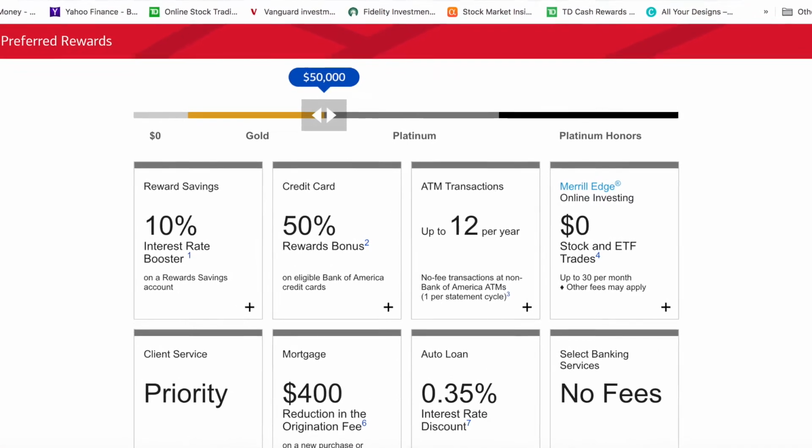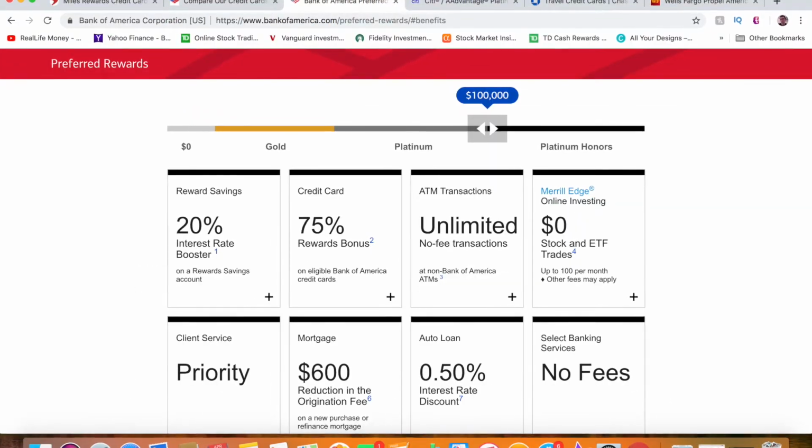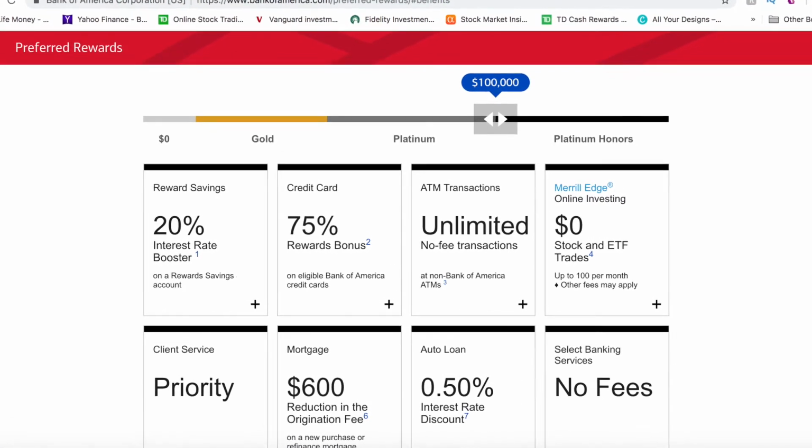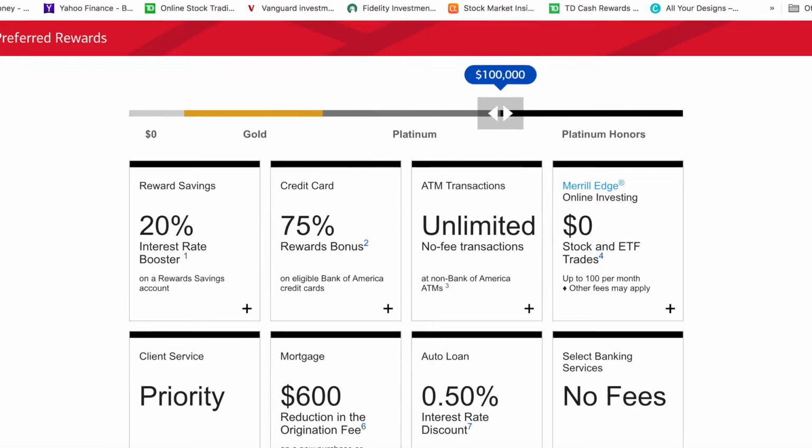Now, if you boost that amount up to $50,000, you could get that 10% interest rate booster and 50% rewards bonus. And if you have at least $100,000, you get a 20% interest rate booster and 75% rewards bonus. So start saving up. If you have that type of money, great. If you don't, these cards are still pretty good.